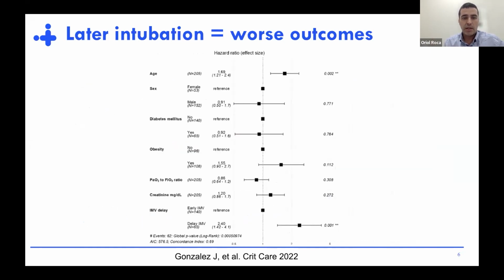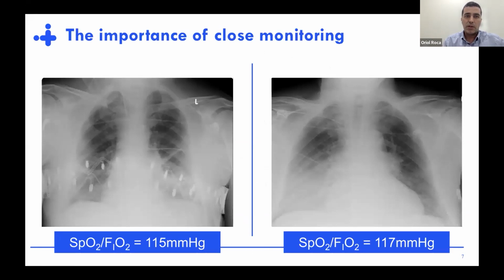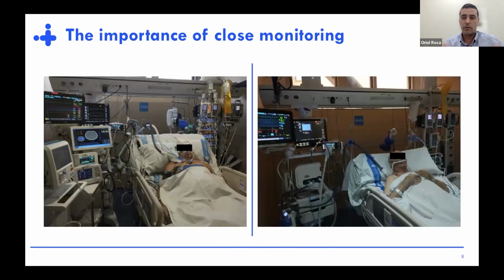And when you put everything in a multivariate analysis, as you can see, only age and the delay of intubation were the variables associated with a higher risk of mortality. So this raised the importance of close monitoring, and I will show you 2 chest X-rays of 2 patients with a lobar pneumonia, one on the left and another on the right. They practically have the same SpO2/FiO2 ratio, but if you go out of the chest X-ray and look at the patient, they look extremely different.